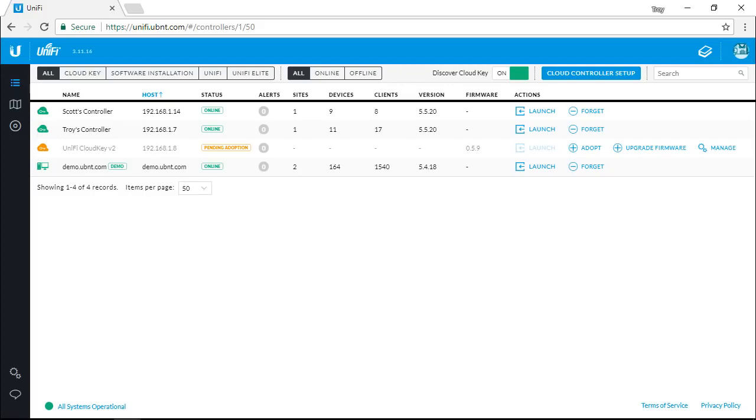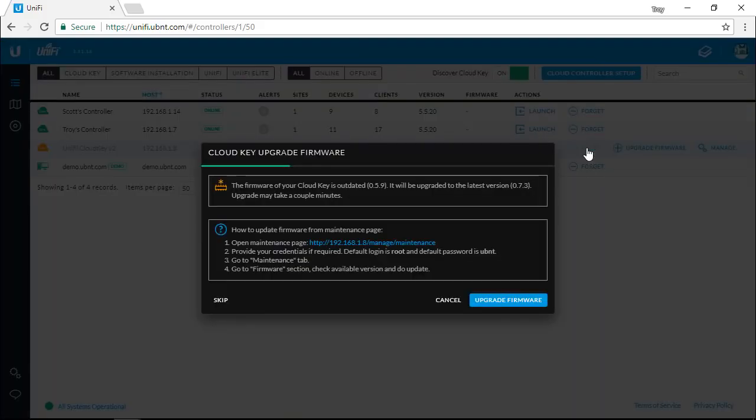Instead, we want to look at the 3rd row here, because we can see that there's a UniFi Cloud Key version 2, which is presently pending adoption. Now this is the one in my local network, and it's been identified by that Ubiquiti device discovery tool extension running in Chrome. Now, I'm going to make this as easy as possible and just go up and adopt that cloud key. And as soon as I do this, we can see that there's already a firmware update available.